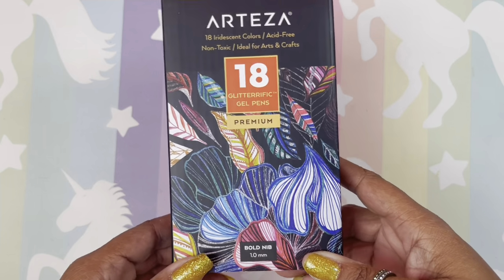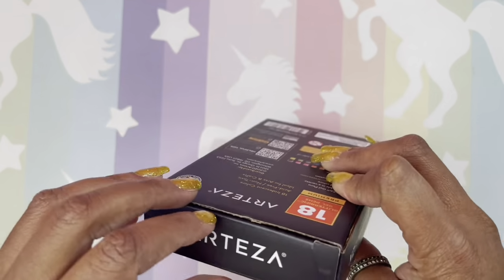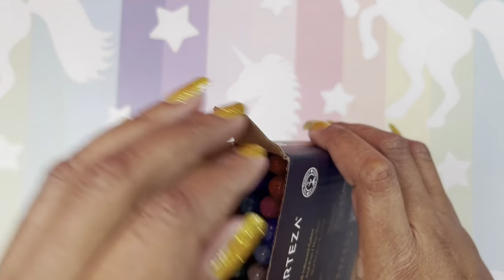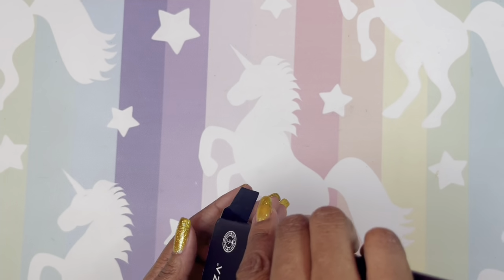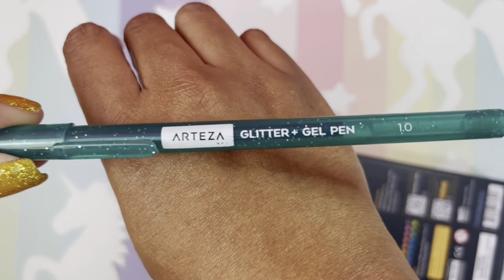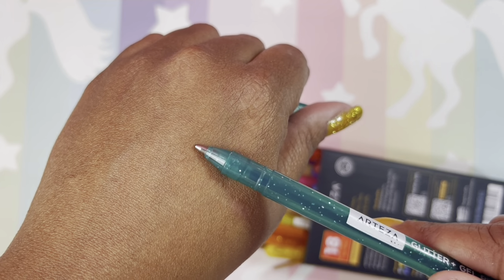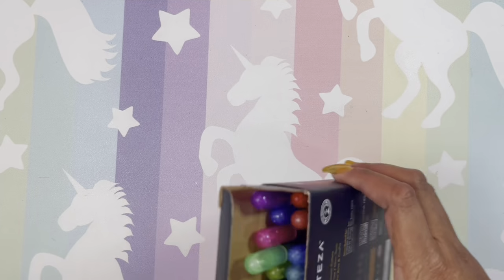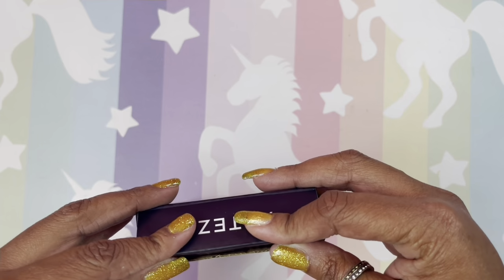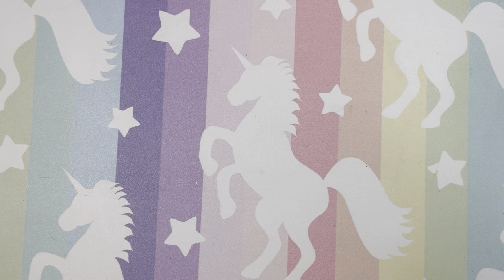Next gift. This is also from Karen Colors. This is the Arteza 18 iridescent glitter gel pens that I have wanted forever, and Karen bought these for me. Thank you, Karen. And this is how they look. Can't wait to use these. I know they're great because I've seen a lot of people use them. And I love gel pens. Thank you, Karen. Check out her channel, Karen Colors.